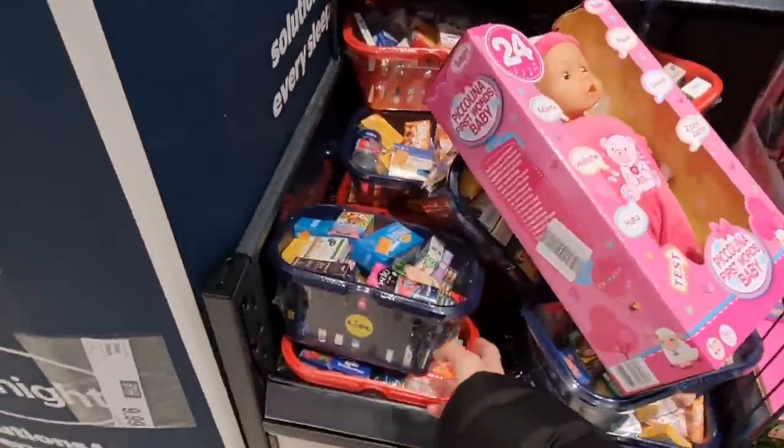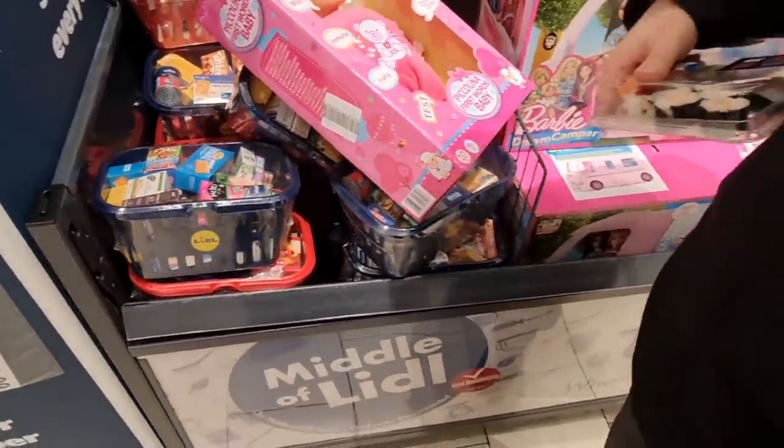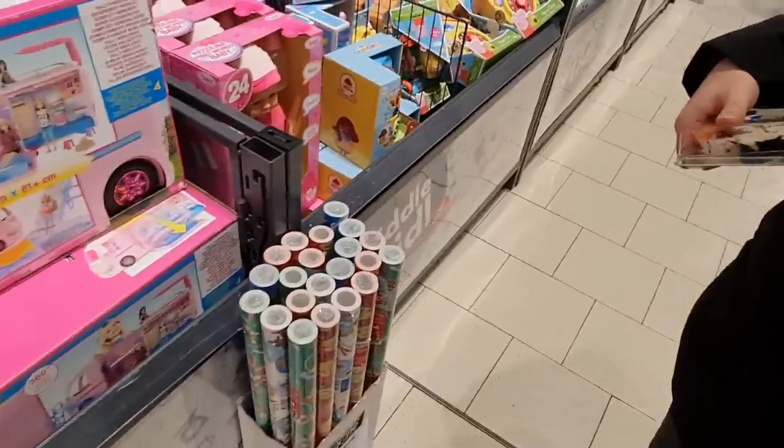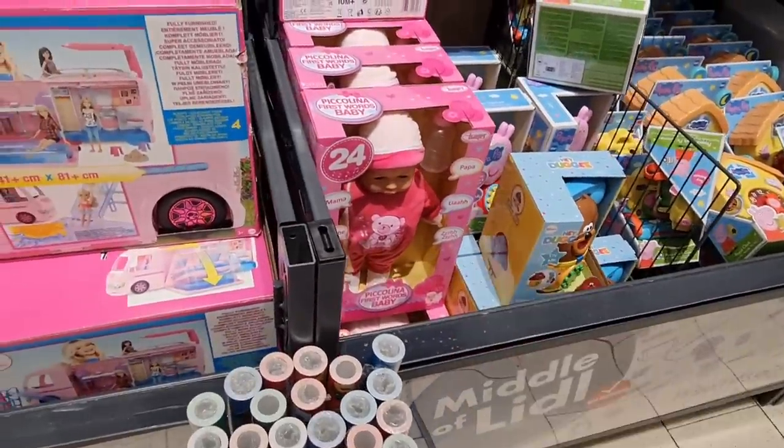Oh, look, you get all of these miniatures and it's even Lidl branded. That's hilarious. £4.99. Oh, I like that. I know. It's my kind of thing as well. And this one has a bottle with it as well.